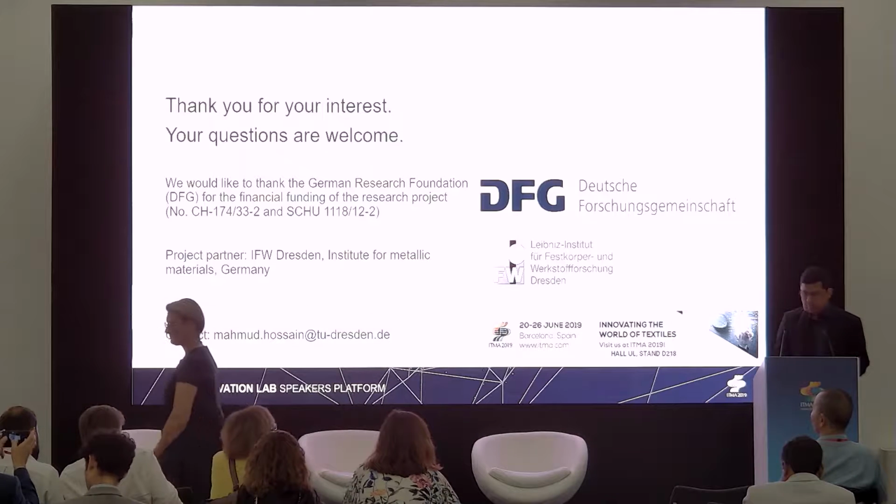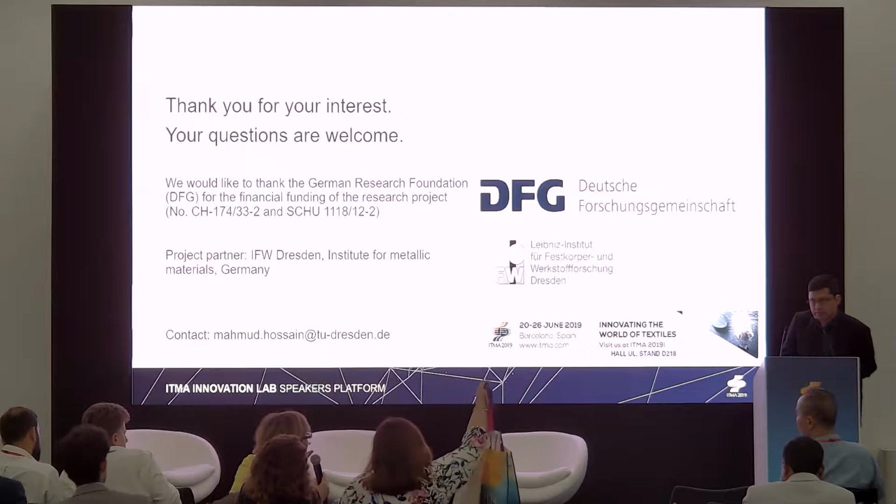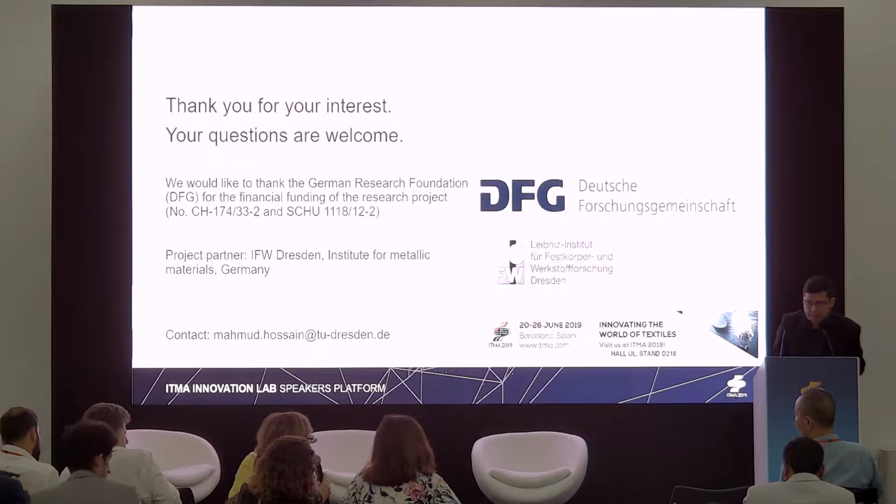Thank you, Dr. Hossain, for this very impressive work. I presume the distance between the superconductive material and the ring is critical. They are not touching each other, yes. So I just wonder about the distance between them. You want to know the levitation distance, yes? Currently we are working with 1.5 millimeter.